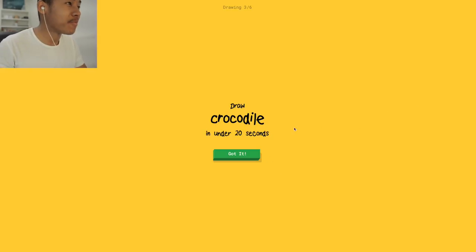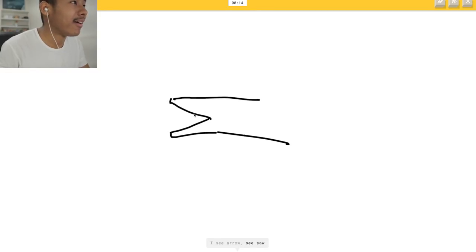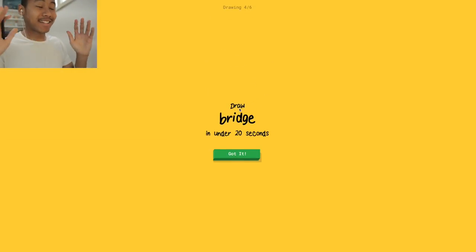Okay, good. Draw a crocodile. Let's see if it can guess it. I see line. I see arrow, or seesaw, or anvil, or zigzag, or lightning. Oh, I know, it's crocodile. There it is. I'm not exactly sure how a crocodile looks in my head, but it guessed it. So with some simple drawings, you technically should be able to get it to guess what you draw.